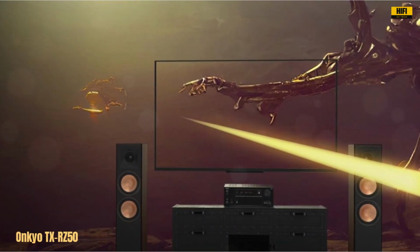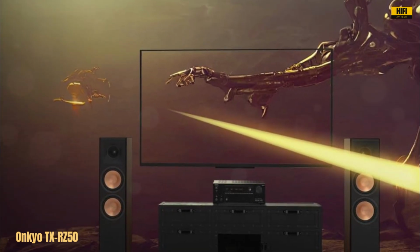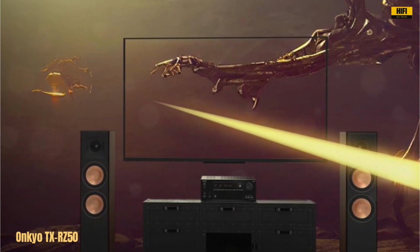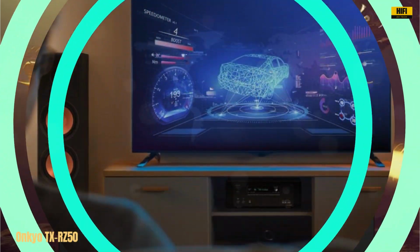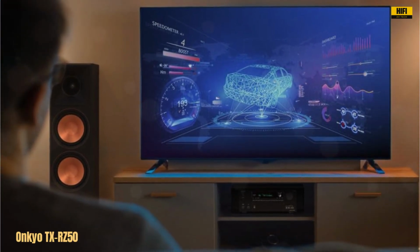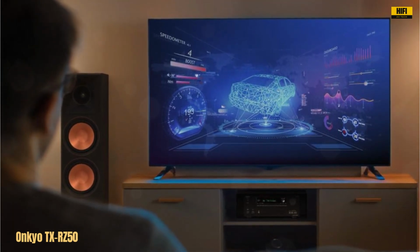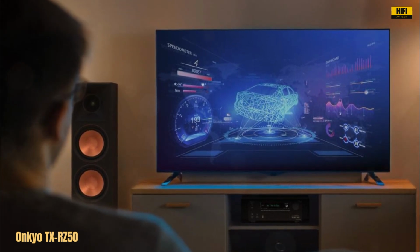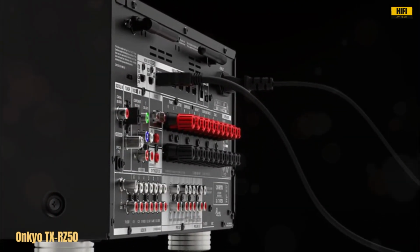Both 4K and 8K video as well as multi-zone are supported by its HDMIs. As a result, you can watch one video in the main room and another in a different room. The Onkyo TX-RZ50 features a colossal assortment of analog, component, and digital inputs in addition to HDMI. It has more than enough to connect all of your equipment. In fact, the Onkyo TX-RZ50 boasts built-in Wi-Fi and Bluetooth, which you would anticipate at this price point and let you stream music wirelessly from your phone, tablet, or computer.